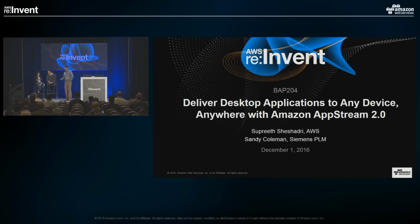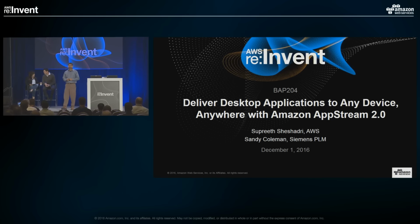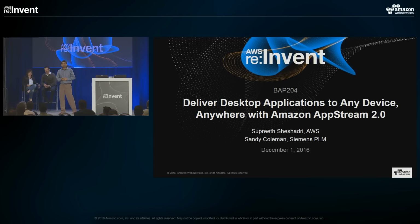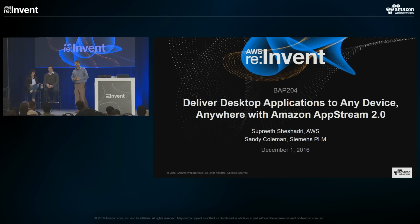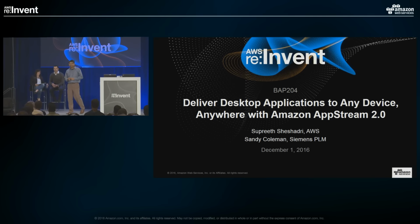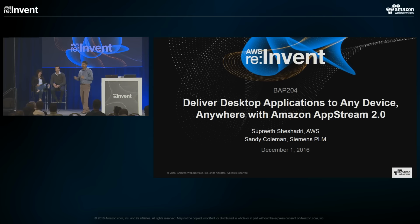With me today is Sandy Coleman, the Senior Director from Siemens. Today what we will walk you through is our journey of how we tried to build a platform to deliver desktop applications from AWS, starting back in 2013, and a little bit of our journey of how we did not get it right, and then the new platform, the AppStream 2.0 that we are announcing today. And to share this journey with us, Siemens PLM team has been immensely helpful in providing all the valuable feedback, and they've been great development partners for us. So they'll share their story and their strategy of how they see delivering 3D graphics applications from AWS.